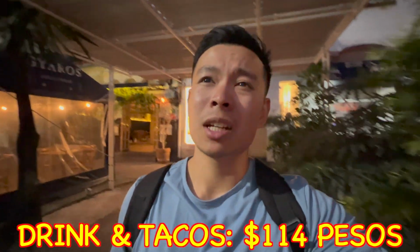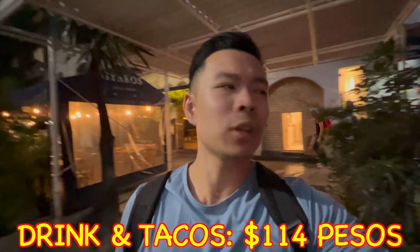Alright guys, so that's the scene outside El Taco Turix. Still a bunch of people eating outside, and that whole meal, 4 tacos, which were delicious by the way, 114 pesos, around $5 I think. Amazing deal here guys, even in Polanco, more bougie spot. Can't forget a fresh beer to wash all the tacos down.